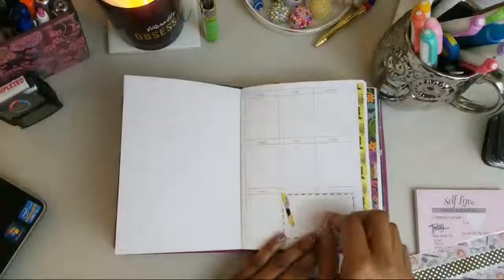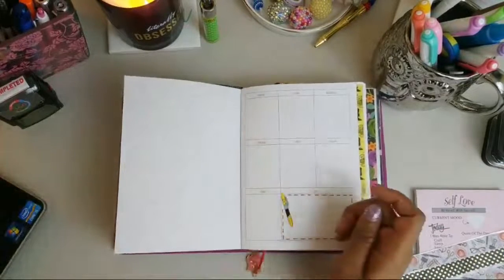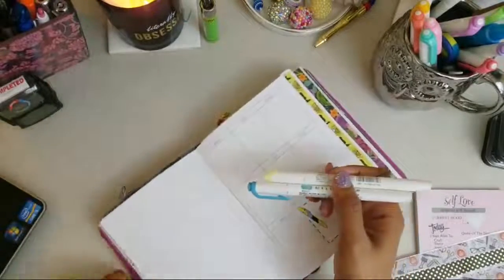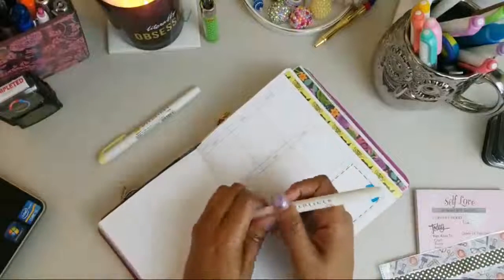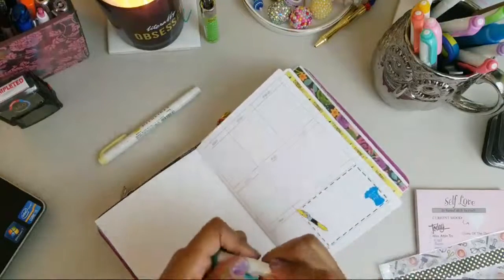So yeah, this is this week. I'm not even sure if I'm going to put a whole bunch of stickers down, y'all. I really feel like we're going to do some highlighting. Thank you. I'm glad you love them. Awesome. Yeah, they're going to be one of my favorites for sure.